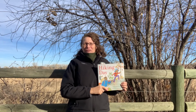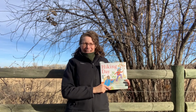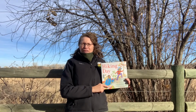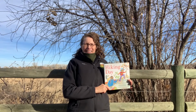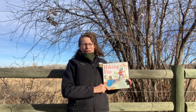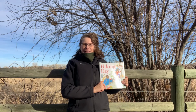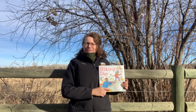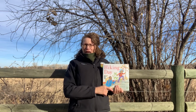I am at the beautiful Teller Farm South Trailhead in Boulder, Colorado, and this is a beautiful place to come out for a very level, flat hike that will get you all the way north to Valmont from over here in Arapahoe. And there's lakes along the way and a farm along the way. It's a super fun place to come visit sometime. So let's get started with story time.